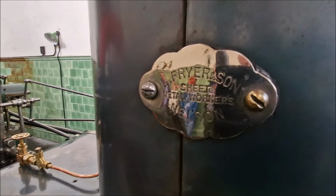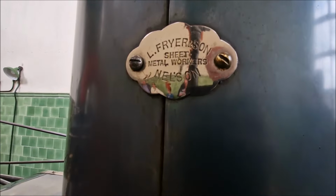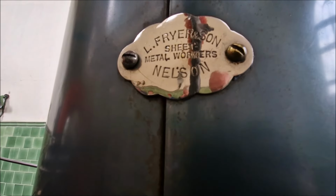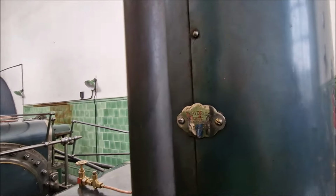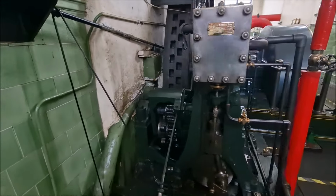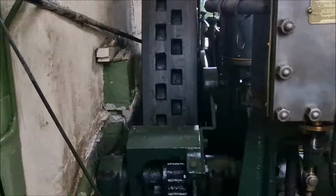One ex-engineer that came round, and again the engineer would live in the village, when his mill closed and knew that they were coming in to demolish it. Why little marks in the flywheel there.